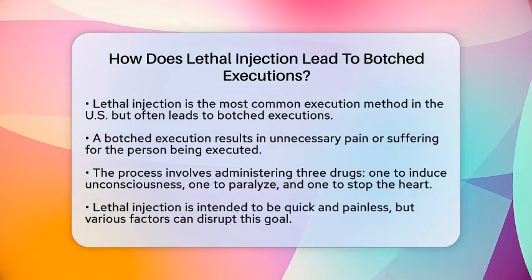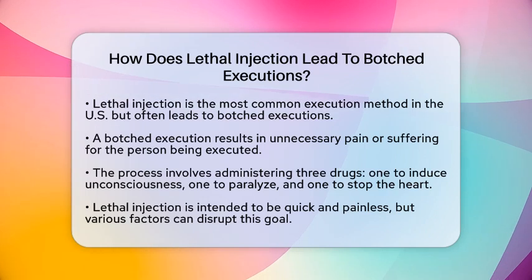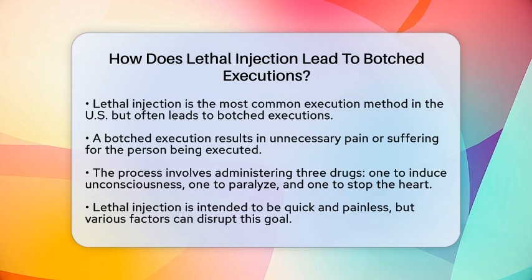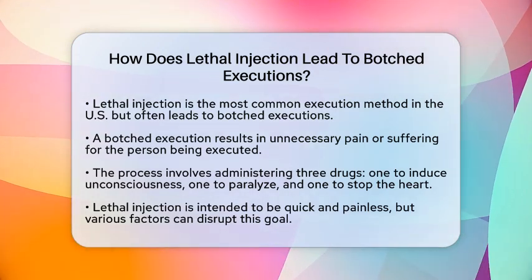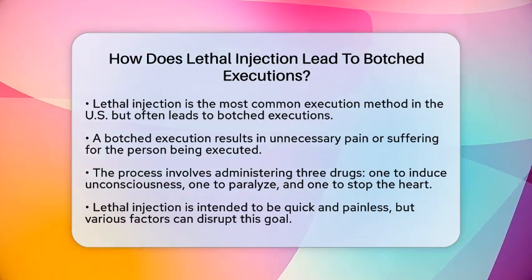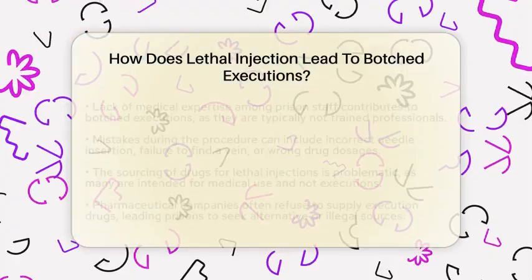being executed. The lethal injection process involves administering a series of drugs. First, a drug is given to render the person unconscious. Next, a second drug paralyzes the body, and finally, a third drug is used to stop the heart. This method is designed to be quick and painless, but things can go wrong.